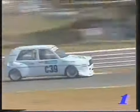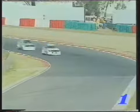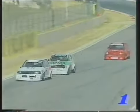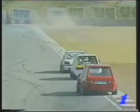Unaffected by the drama, Richie Jute and Keith Carr were still hard at it in Class C. Jute had squeezed his way ahead of Carr, with the Golf now chasing the BMW. Matters were also hotting up in Class D, where Steve Wyndham and the Toyota Conquest were coming under increasing pressure from the Golfs of Richard Sorensen and Jannie Stradom.